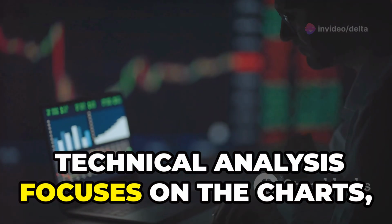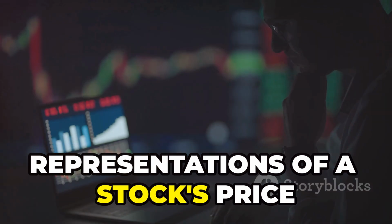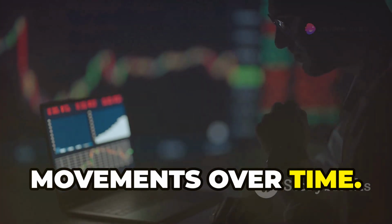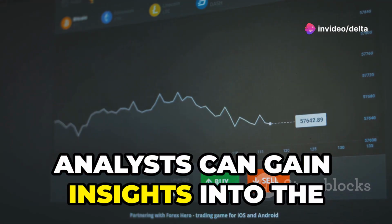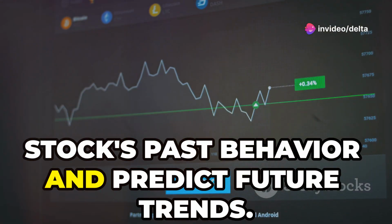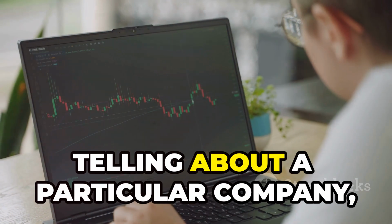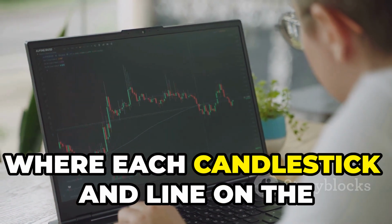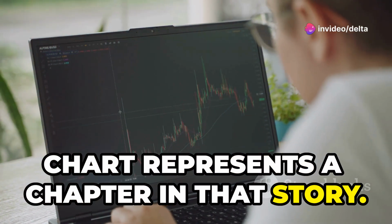Technical analysis focuses on the charts, which are essentially graphical representations of a stock's price movements over time. By studying these historical price movements, analysts can gain insights into the stock's past behavior and predict future trends. It's like reading the story the market is telling about a particular company, where each candlestick and line on the chart represents a chapter in that story.